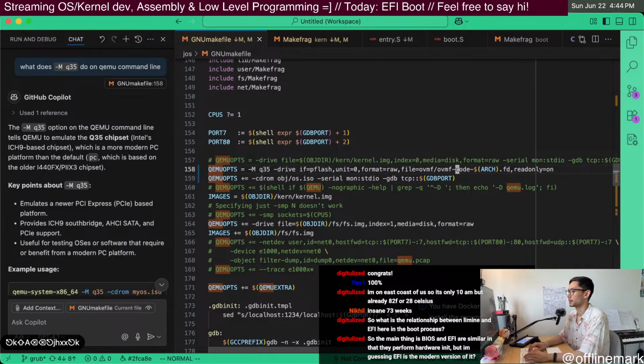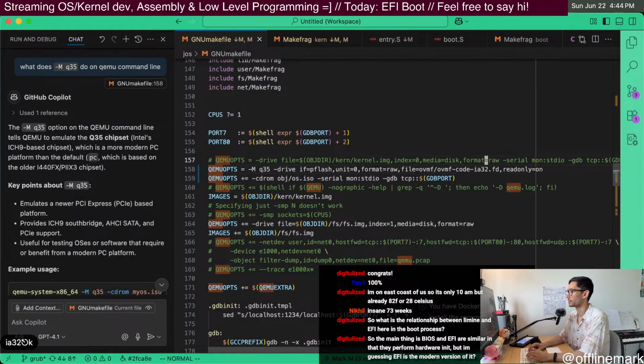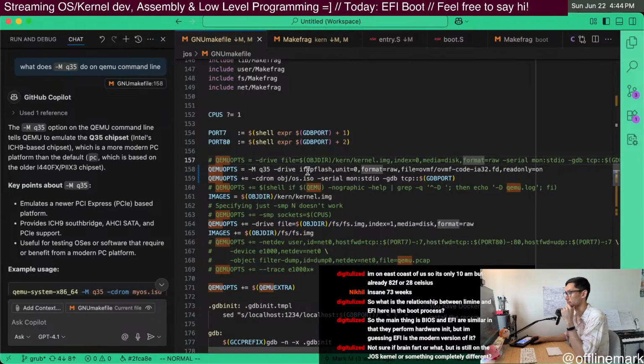Okay. So we have this thing, and I guess we need to, okay, I think maybe this path will work. It's just going to be IA32.fd. So what this looks like it does is it creates some kind of disk drive or something.